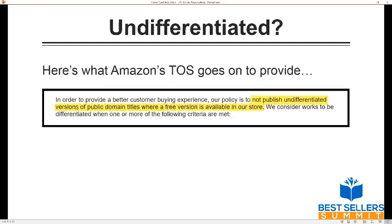In order to provide a better customer buying experience, our policy is not to publish undifferentiated, that's the key word, undifferentiated versions of public domain titles where a free version is available in our store. And when it says in our store, in dealing with Amazon over the years, they really see that as anywhere on the web.